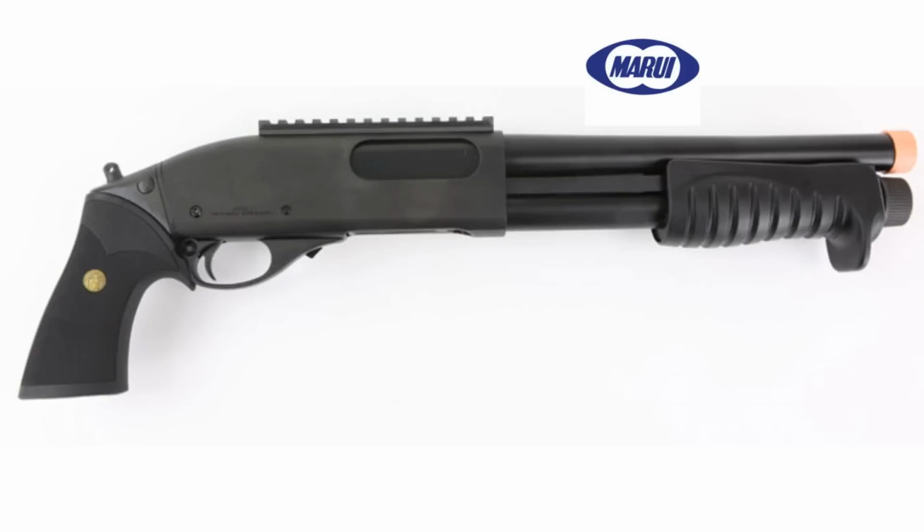Pretty solid list so far. Let's talk about the secondaries. The pistols, or anything that's not going to be your primary that goes boom. I got some kind of weird ones. I'm going to start off with the Tokyo Marui Breacher. Just got released within the last year, maybe. It did. The gas blowback breacher shotgun version of the 870. Dude, this thing is sweet.